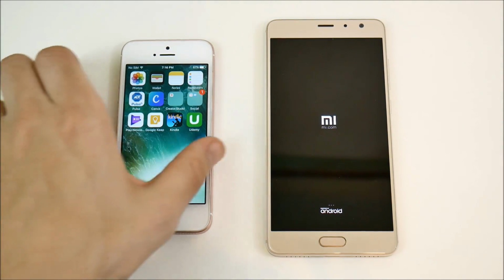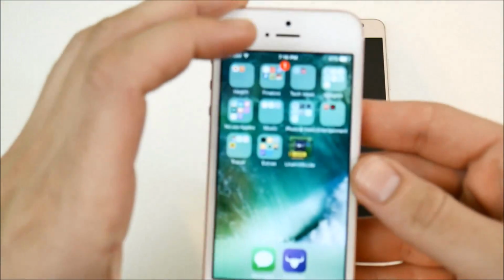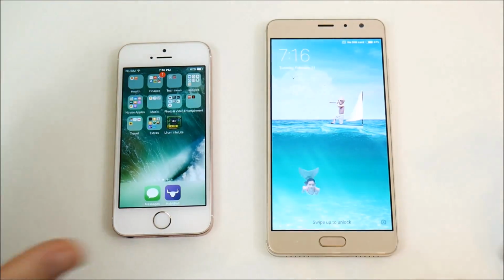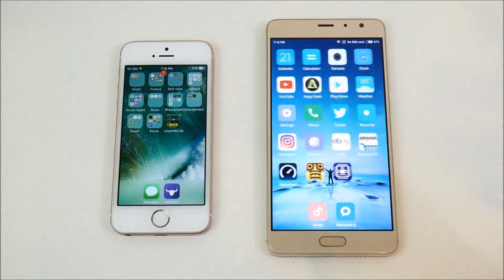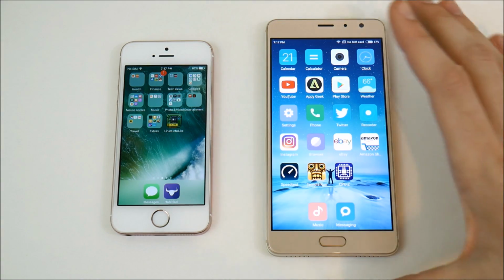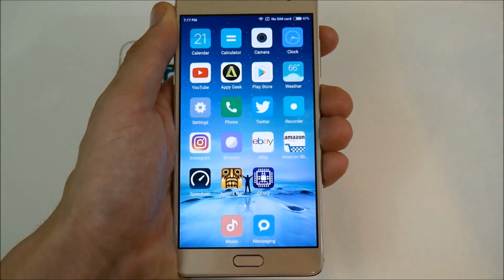You get the classic iPhone 5 design here, as well as the classic iPhone 4-inch Retina display that is 326 pixels per inch. So pretty sharp, but you know what? You get a 5.5-inch AMOLED display over here on the Xiaomi Redmi Pro. So you get a bigger, more contrasty, a little bit sharper display on the 1080p panel here for the Xiaomi Redmi Pro, which is coming in at 401 pixels per inch.